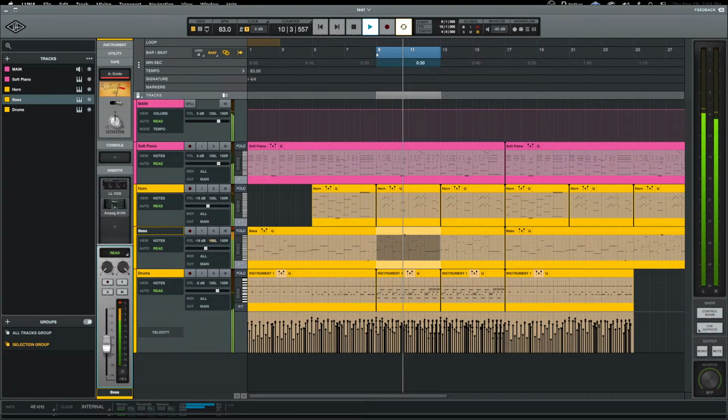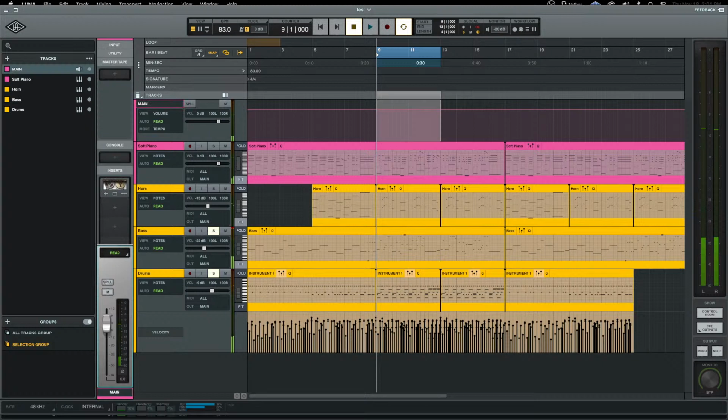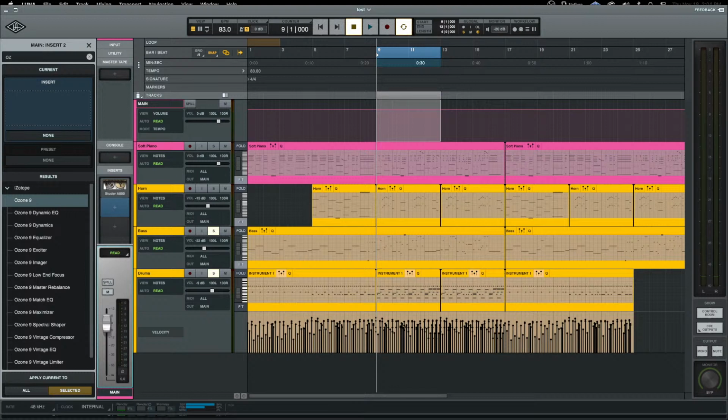So I'll fix the balance between these two together. And for your listening pleasure, I will add a maximizer to the output just so that we're not listening to a very quiet version of what we're doing here. Man, Ozone looks dusty in Luna. That's kind of weird. The GUI is different.